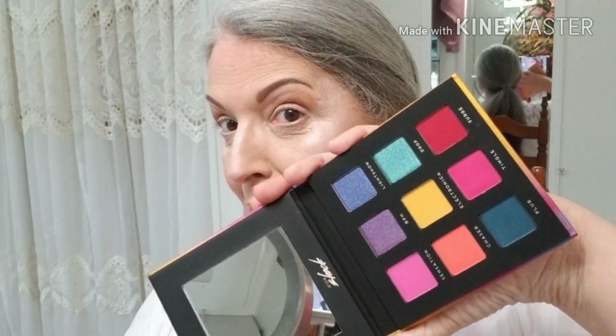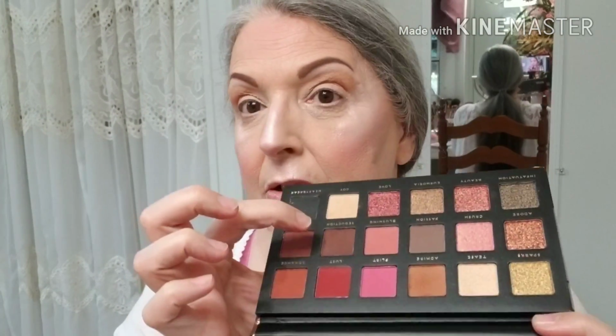I'm really tempted to, the blues are calling to me today. I think I'll use the blues in this palette because I don't think a lot of people do. And the blue highlighter in the highlighter palette will probably look really amazing on top of these blues. So I think what I'm going to do is darken up my crease just a little bit more with this darker shade right here, this chocolate brown shade.